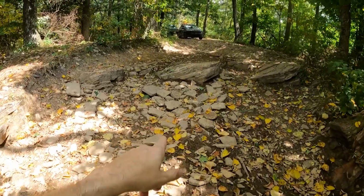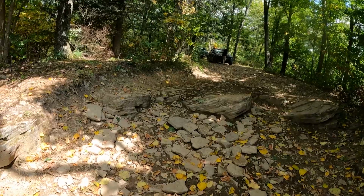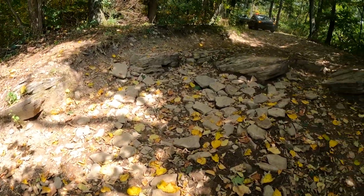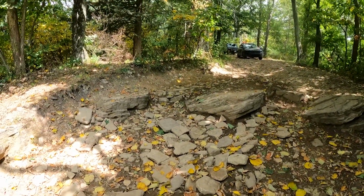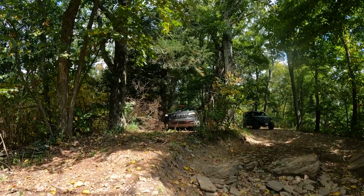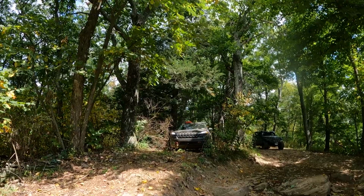Okay, I just did these little rocks. There is a bypass here, and we think the Trailhawk is skinny enough that it can get through there. So, all right, you're good. Yeah, do the bypass. That tree just moved. Oh my God.